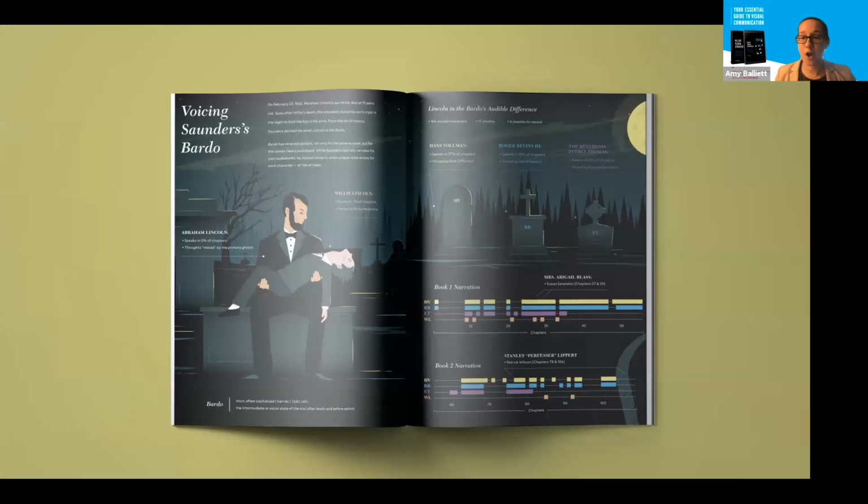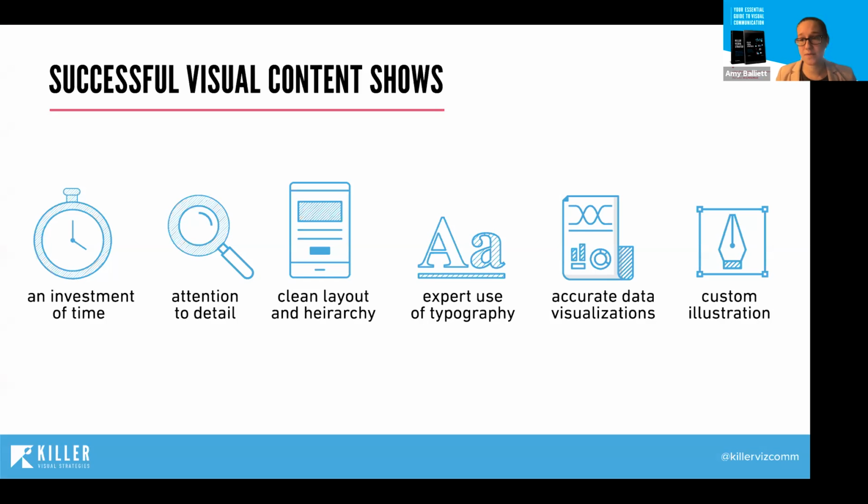You have to consider at all times custom, original, and quality, because today's audiences can create their own content in minutes. They expect brands to do something better than they can do. So when you're thinking about successful visual content, make sure you're showing an investment of time, attention to detail, a clean layout and hierarchy of information, expert use of typography, accurate data viz, and custom illustration.